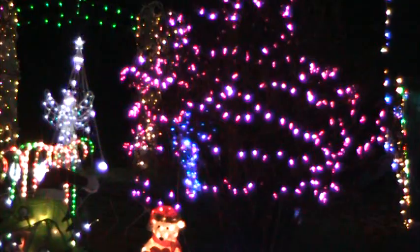He's holding a present. Behind the dinosaur is a bear with a Santa hat on. And he is in front of the pink tree. So that's all pink lights on that particular tree. As you can see, right there, pink.